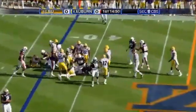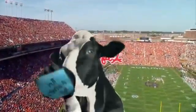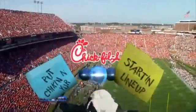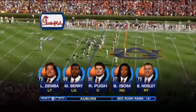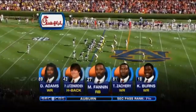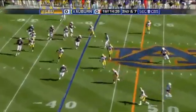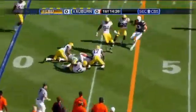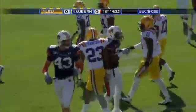Slips the ball to Michael Dyer, who did get the start today, battling a bone bruise or a bad knee. And here is the Chick-fil-A starting lineup. Zimba, Berry, Pugh, Isom, and Mosley, the front line. Very good one. Well, we were told a half an hour ago that Fannin would be the starter. He was not. So deception all around. Catch is made by Mario Fannin, who comes in for the second down play.